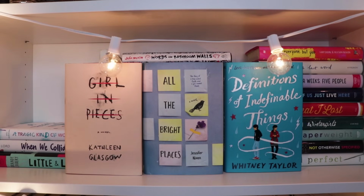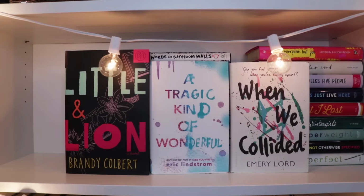So I have Girl in Pieces by Kathleen Glasgow, All the Bright Places by Jennifer Niven, Definitions of Indefinable Things by Whitney Taylor. I believe all of these deal with depression. Girl in Pieces definitely deals with self-harm. All the Bright Places also has bipolar representation. Little and Lion by Brandy Colbert, A Tragic Kind of Wonderful by Eric Lindstrom, and When We Collided by Emery Lord. All 3 of these deal with bipolar disorder.